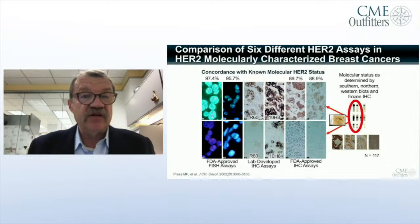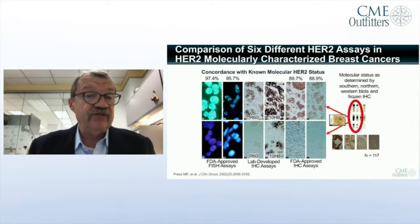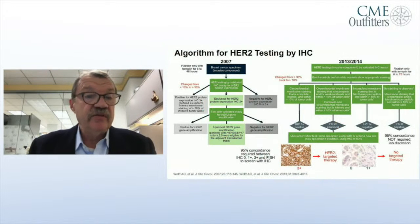Across the top series of panels that are illustrated, there are 6 panels illustrating the result from one breast cancer that was known to be amplified and overexpressed. The two left-hand side are FDA-approved assays that characterize gene amplification by FISH. One shows the HER2 signals in red, the other shows the HER2 signals in green. You'll notice all 4 of the immunohistochemical assay results are positive for membrane staining across that breast cancer.